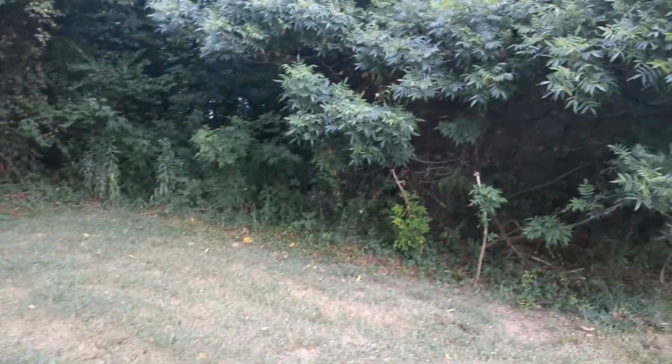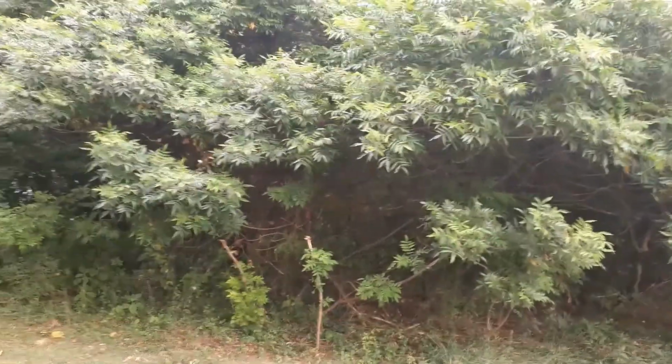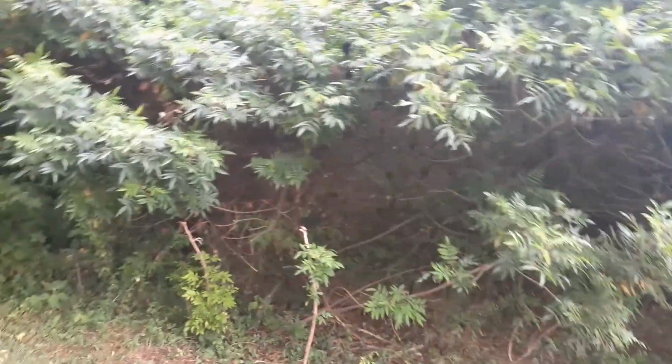And scan the woods here. I want to take back some of the woods here. Of course, leave anything that's really tall, but I want to get rid of the underbrush and start moving the animals up in this direction.